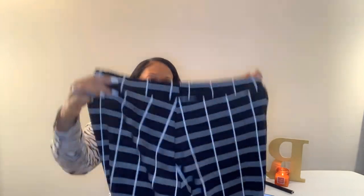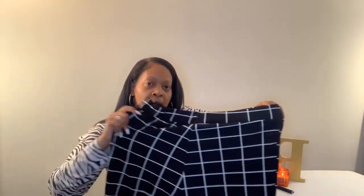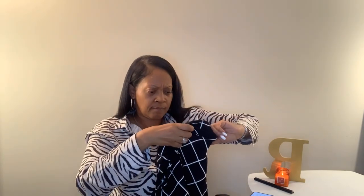But onto the pants. I got these here. Just some skinny leg, black stretch, big white checkered pants. Comfortable, you can wear these with a white blouse, blazer, whatever you do. So these were only $9. They're called the plaid print skinny pant. I got these in a 1X.